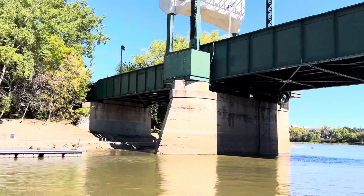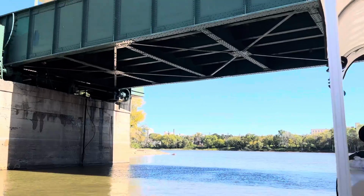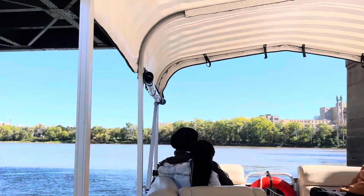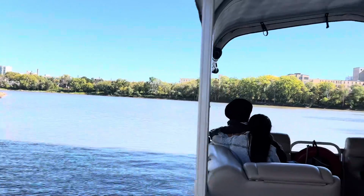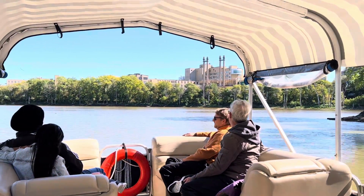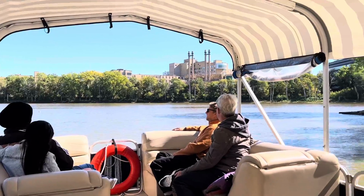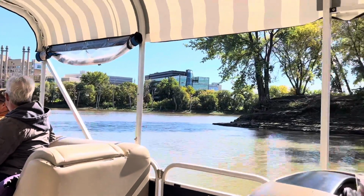And straight ahead is the confluence of the two rivers. The Assiniboine flows into the Red River right in front of us. The Red River of the north begins in the United States to the right. To the south, at the twin cities of Breckenridge, Minnesota and Wahpeton, North Dakota. It flows approximately 880 kilometers up to Lake Winnipeg.